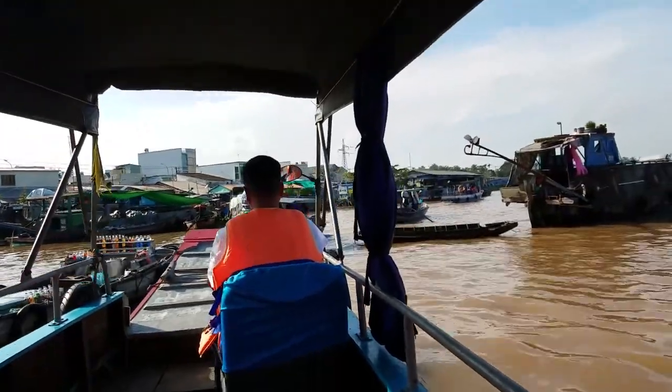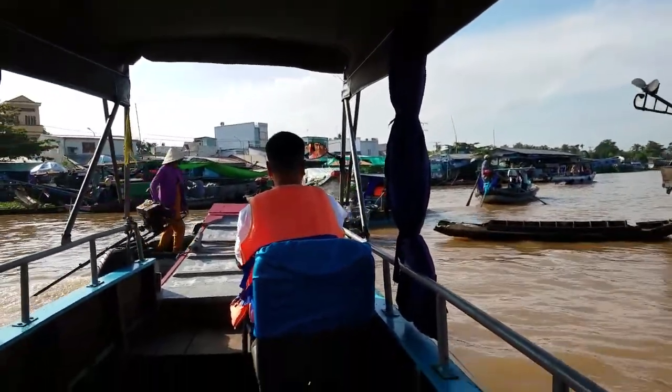A whole traffic jam of boats. And no, they're not afraid to use their horn here either.